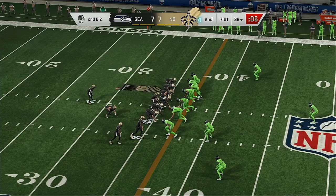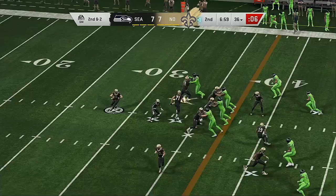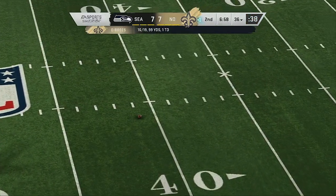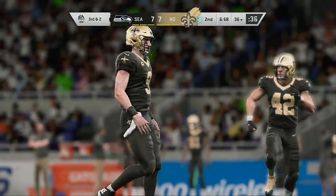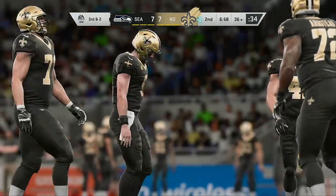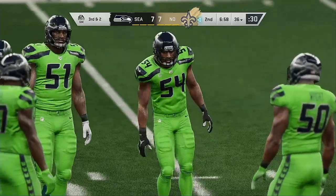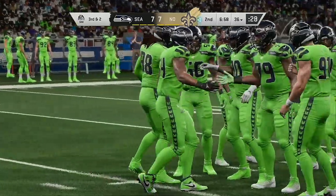Let's go, D. Big series right here. We got to step right back. From the 36, Breeze throwing over the middle, but it's incomplete. He was trying to get it that time to Ted Ginn, and it's third and short. Just a little beyond the reach there of his receiver. That's probably one he wishes he had back.